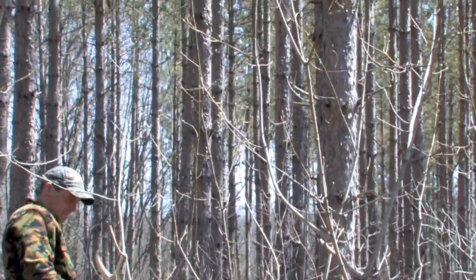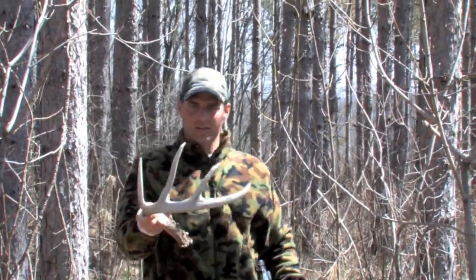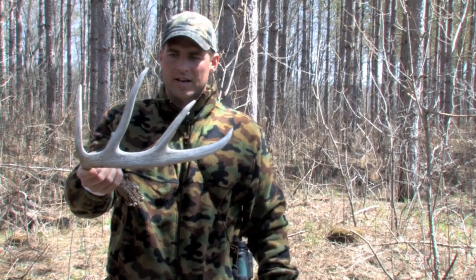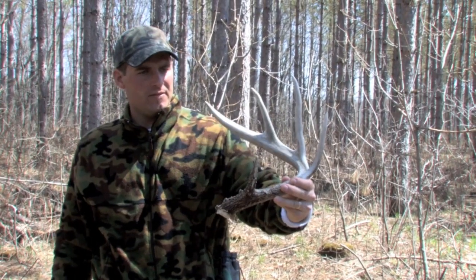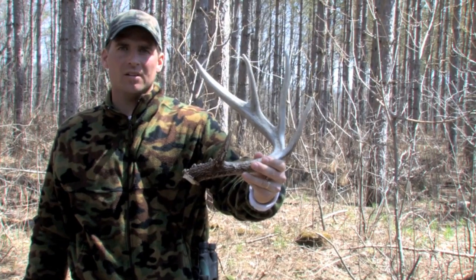Big, huge beam. A nice shed. Don't really recognize the deer at all. It's got a heck of a beam on it. Looks like he's real wide. But now I'm gonna have to walk this even harder and try to find the match to that.